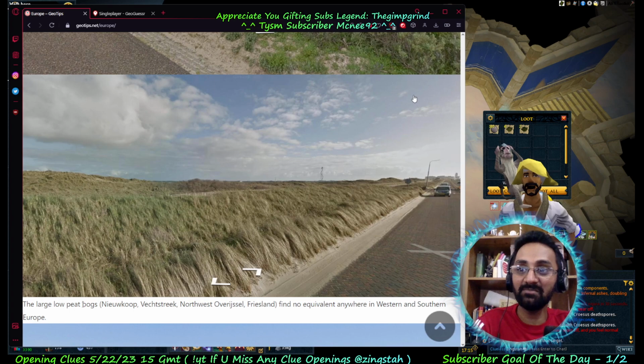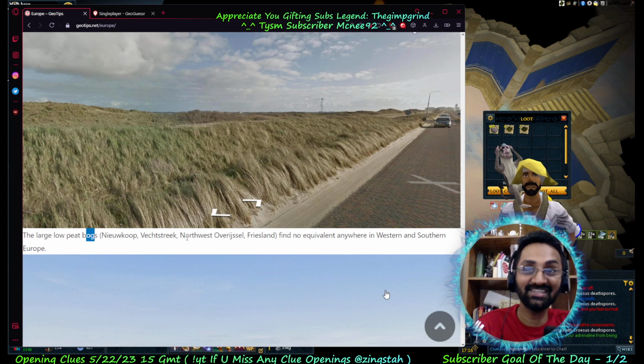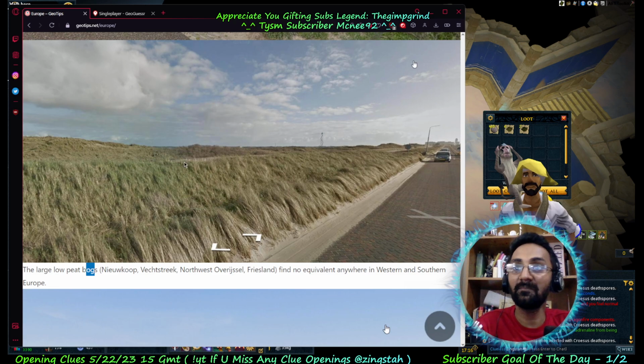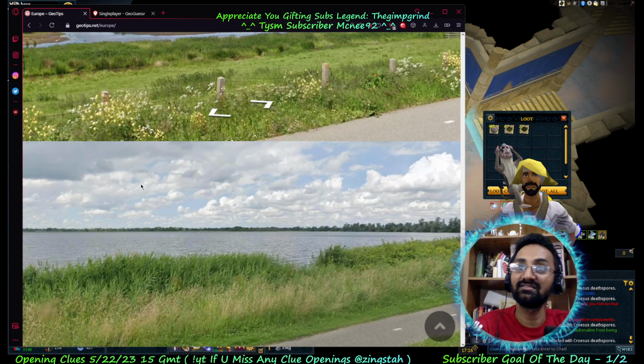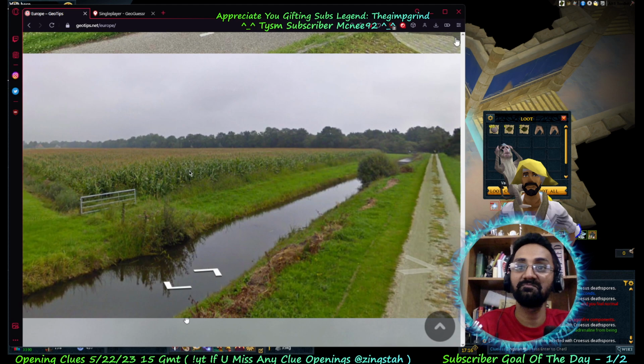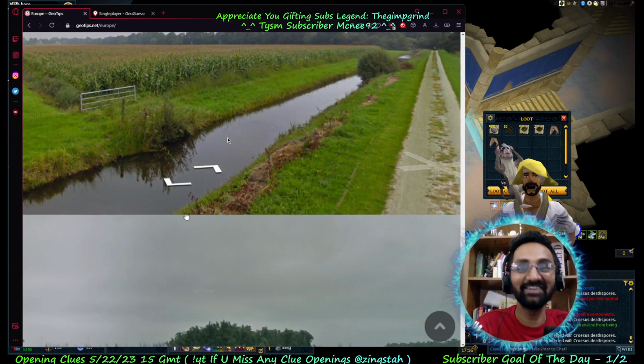Large low peat bogs. Oh, this looks interesting. This grassy, very interesting. Nieuwkoop-Wegstreek, northwest over Overijssel in Friesland. Find no equivalent anywhere in Western or Southern Europe. Okay. Oh, okay. Oh, very flat. Okay. It could be. It could be. It probably is.